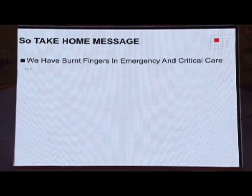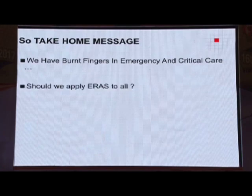So the take-home message is that we have burnt our fingers in emergency and critical care when we used to talk about goal-directed therapies. Since 2011, it has remained in controversy. But the intraoperative data are much better. Should we apply ERAS to all? At the moment, it is mainly applied for patients above ASA grade 2.